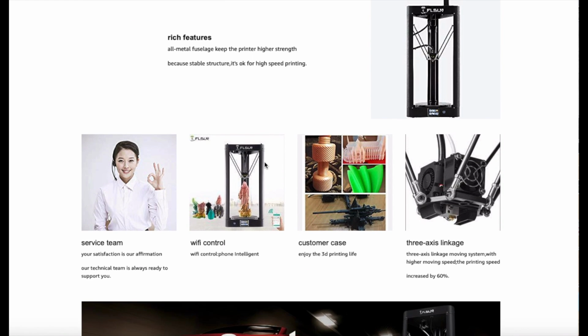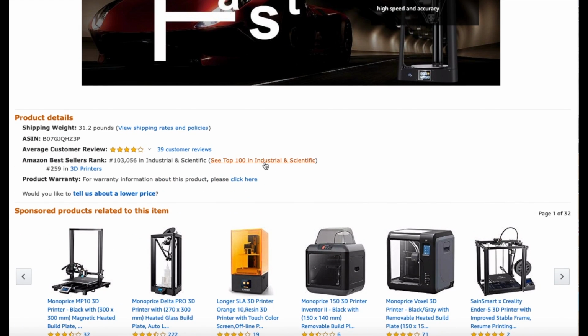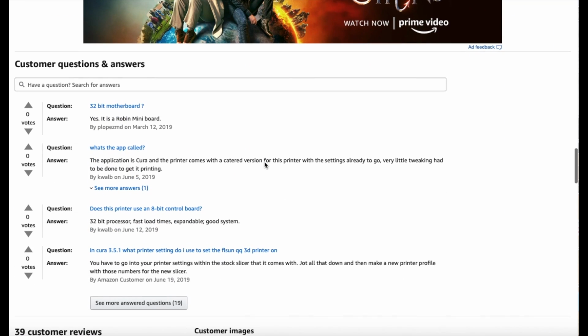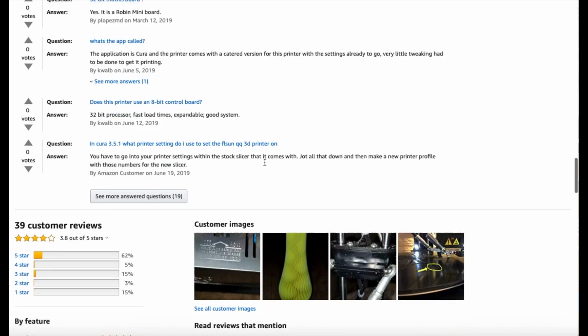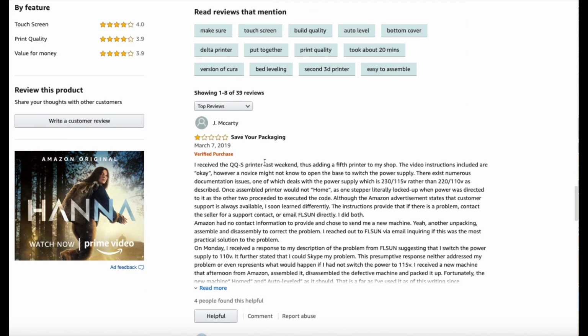So scrolling down, more pictures from the company that produces it, FLSUN. Some of the answered questions. It does appear to have a 32-bit motherboard in it, so that's interesting. Reviews are pretty good, 62%.